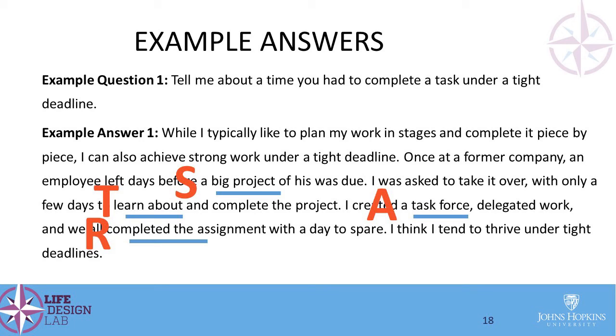So applying the STAR method, S for the situation would be the big project. The task, T, would be that you only had a few days to learn about the project. A for action, you created a task force and delegated work. R, the result, was that you completed the assignment with a day to spare.